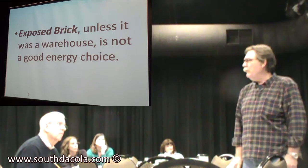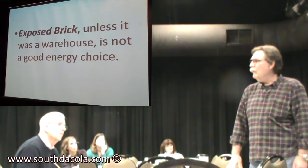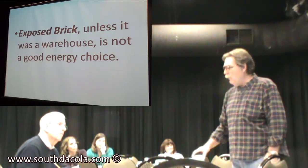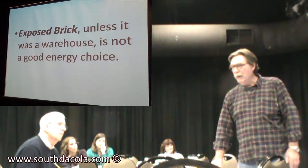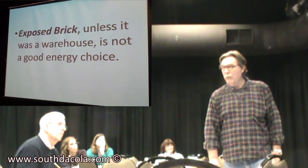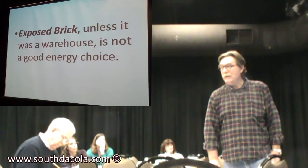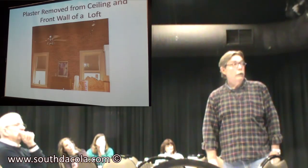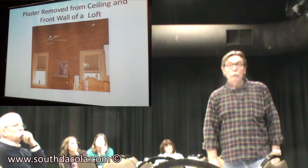Everybody loves exposed brick. Well, you go back to the 70s and hang out there, because that's what we used to do. You don't do that anymore. Exposed brick is not a good idea, especially in a building that had plaster over the brick. If you want to get a tax credit, you'll never get one if you take the plaster off. Interior plaster is part of the thermal mass.